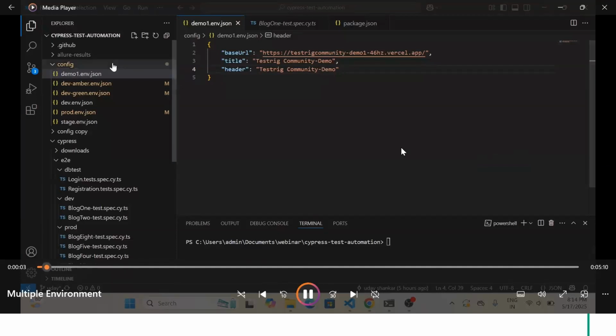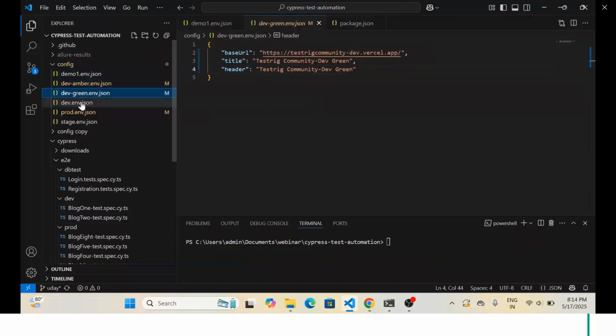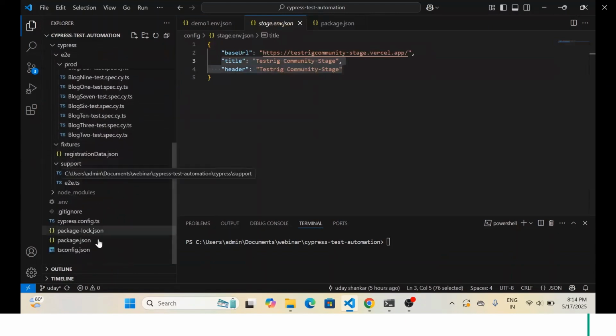As in the real world, we have at least 3 or 4 environments, and the maximum is up to the infrastructure. Sometimes we have 10, 12, 15 environments. So in here, I have kept 6 environments, and these environment.json files I have kept in the config folder. And in each of the environment files, I have base URL, title, and header. So I will run the same test case in multiple environments, and we will validate these things.